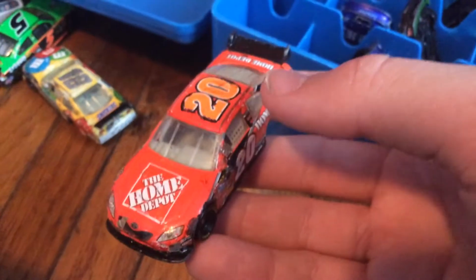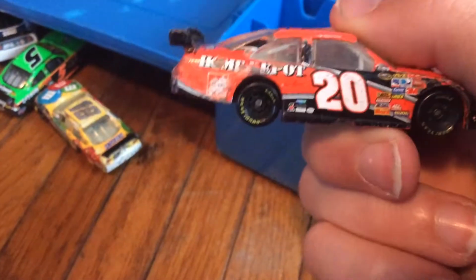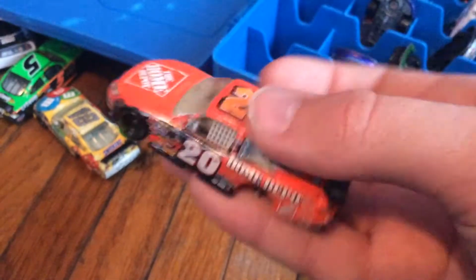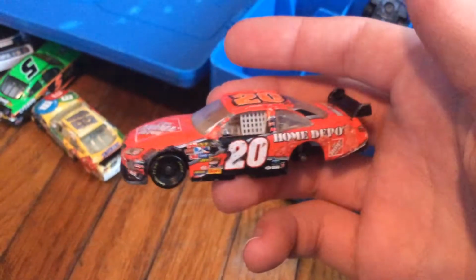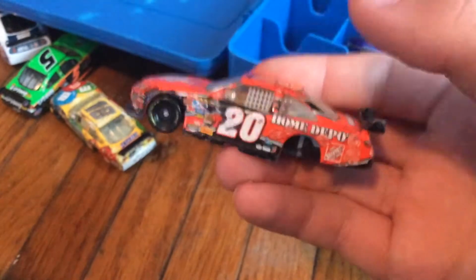It was the stupidest name ever. The Car of Tomorrow. Stupid. But whatever. I mean, I guess it is kind of the Car of Tomorrow, but whatever. It's not anymore, obviously. But nothing to write home about. Just a classic paint scheme, I'd say, for Tony Stewart until he left for Stewart-Haas Racing. So, pretty nice.